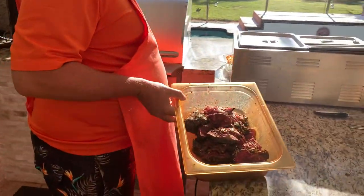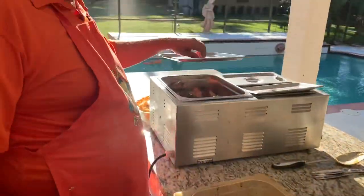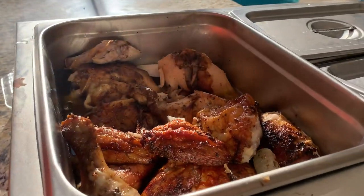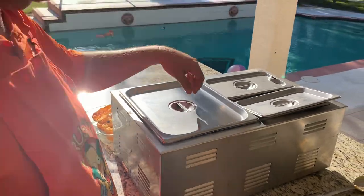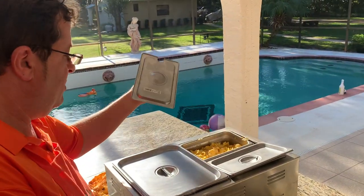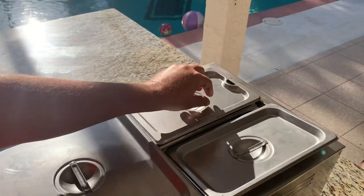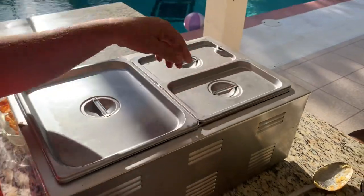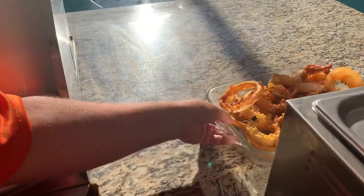Filet mignon we're going to throw on the grill. Pre-cooked on a rotisserie. Chicken is done. Check it out. All diced up and ready to go for everybody. Sitting on chopped up cauliflower. Our own mac and cheese. I think it needs a splash of white wine. Maybe not. Green beans, nice and steamy. That's good. Funyun rings in the back here. Ready to go. Delicious.